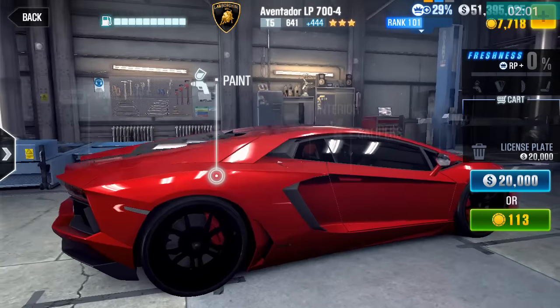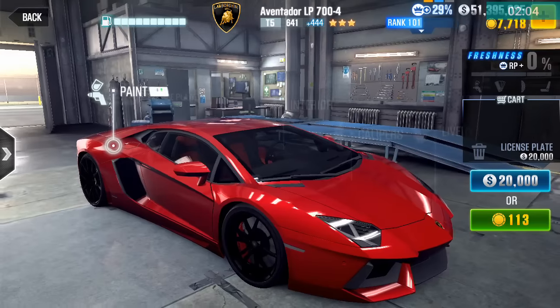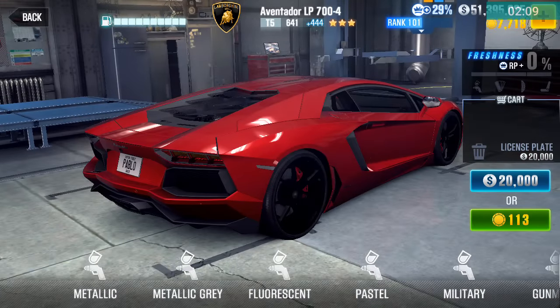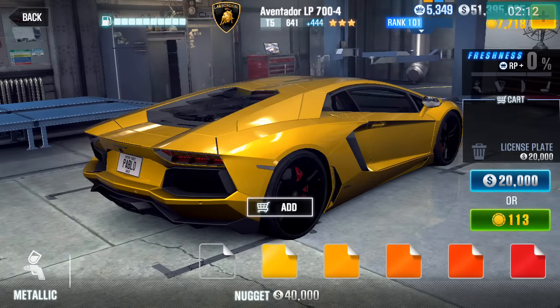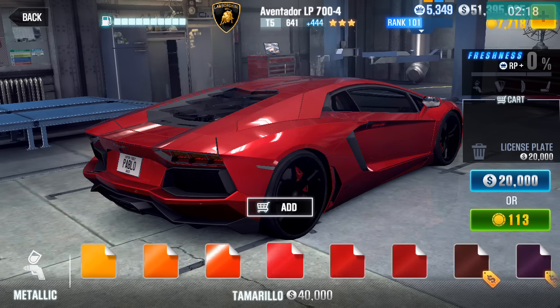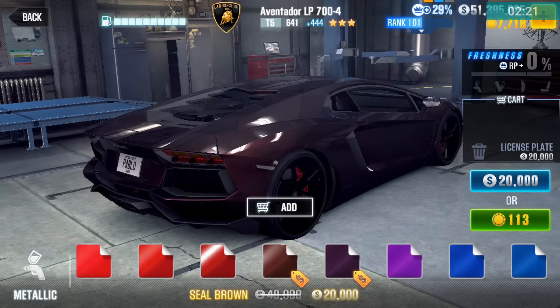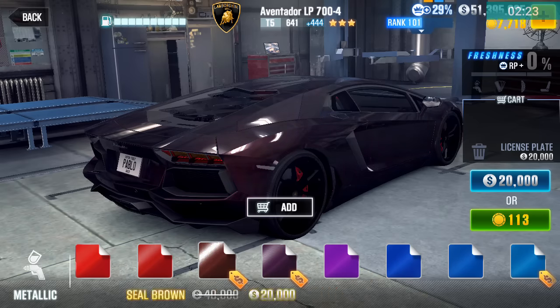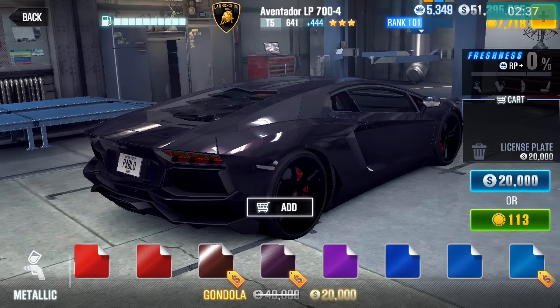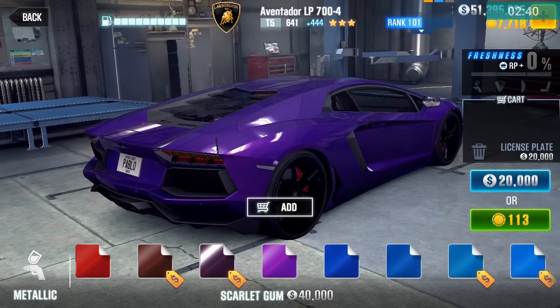Alright, the paint. I love the red, but this is not the red that I actually wanted. But anyway, let's just see what car colors this has. So the yellow is pretty awesome. Ochre. Guys, you can always leave your comments down below. What color do you feel is suitable for this car? Seal brown, they have about 15% discount, so 40 to 20k. What is this? Yep. There'll be 20k as well. So these two colors go for 20k.